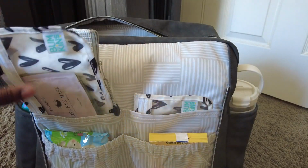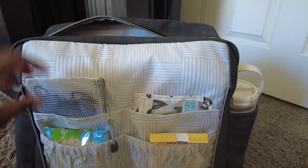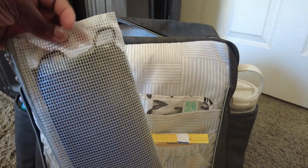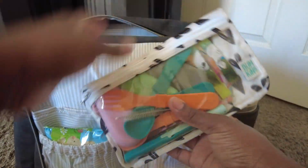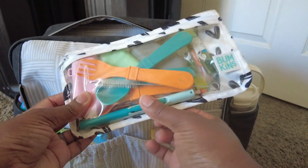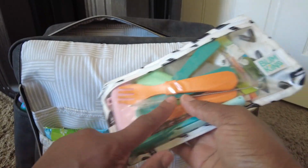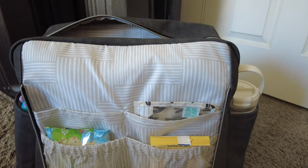I also have, I got these eye masks. So this is kind of personal items. So eye masks and flossers. And then I also have some masks, just the regular face masks to put on if we want to wear them. This guy is my little restaurant kit. So I always bring some utensils and straws and my little food scissors and some placemats for the kids and a straw brush to clean out any straws from our water bottles while we're gone. So that's everything in that little kit right there.